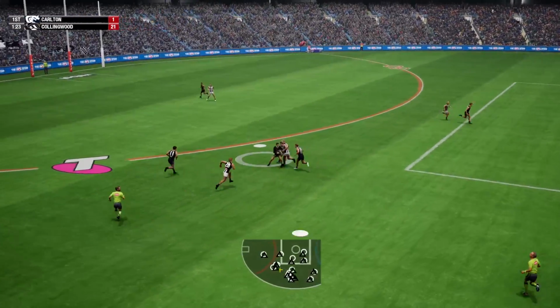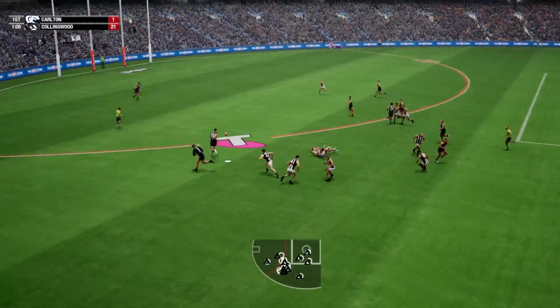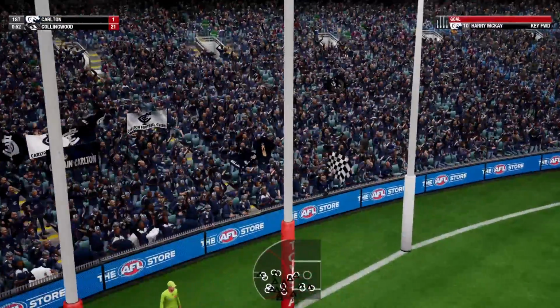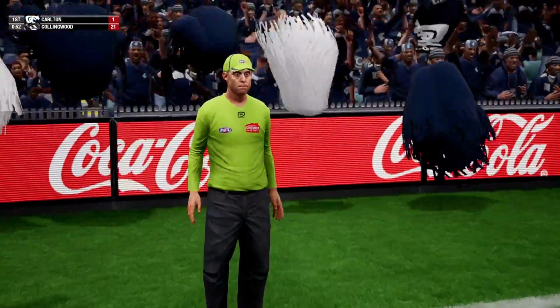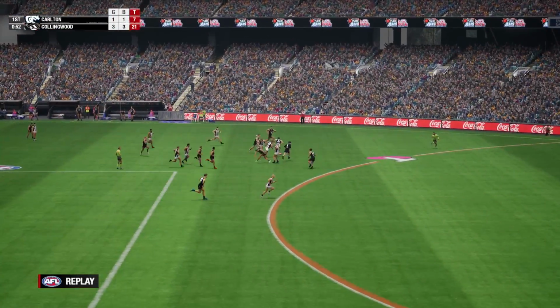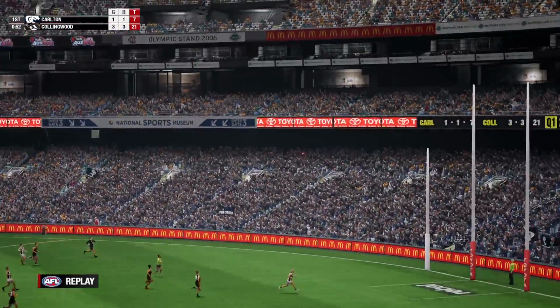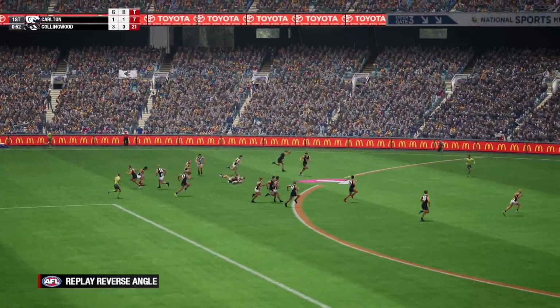Myercheck missed an opportunity to mark. Saad gets a quick kick away. De Goey gathers it now. Takes possession. He might kick a goal. McKay slots the goal. He celebrates hard after that. Reduced the margin. They're looking more dangerous inside 50 now. Great reward for effort. That's a really good team goal.